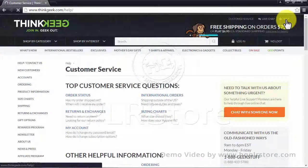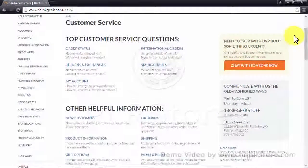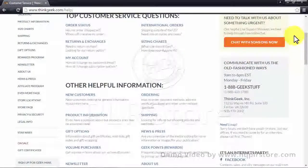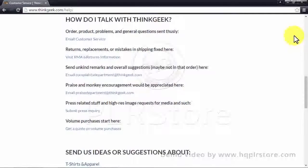checkout process, security measures, and anything that can be done and found on their site. The Help page also has the option to live chat with customer service. It also gives you their contact information, and by scrolling down you can find other ways to communicate with them. That is how you construct a streamlined user experience for the best e-commerce website.